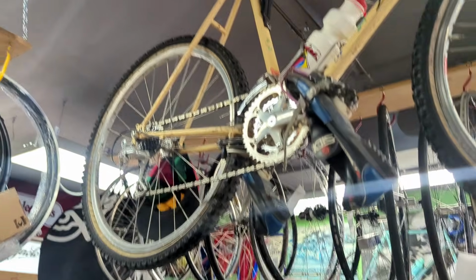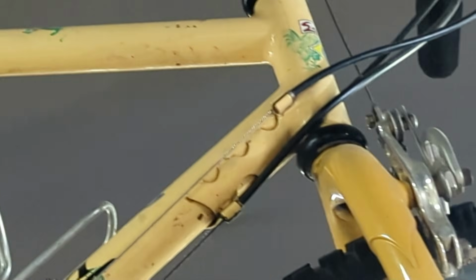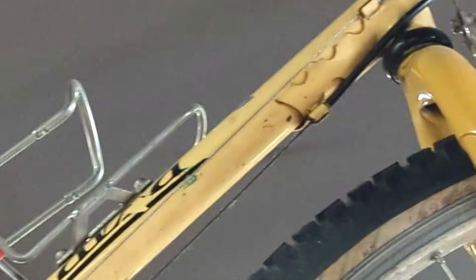Let's see if I can zoom in on one. Yeah, here we go. It's hard to see. It's a little dusty, but a chicken or a rooster. Oh, I see what's going on here. Yeah, built for my business partner's father when he owned Mountain Bike magazine back in the day.